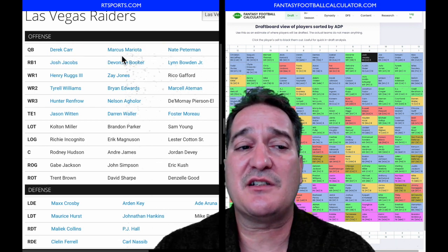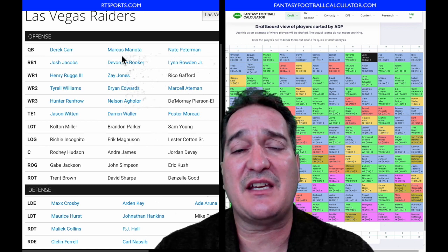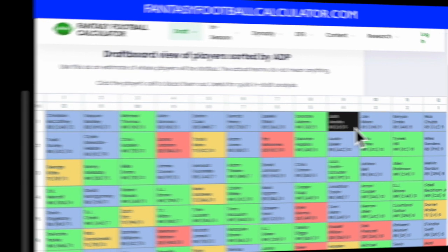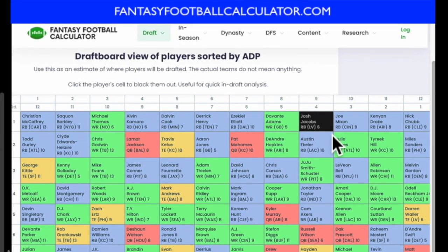So let's go take a look and see where Josh Jacobs is going in the average draft position. That'll help determine whether we can take him. Okay, here we are on the draft board on Fantasy Football Calculator, and you can see right here Josh Jacobs is going pretty much in the middle of the first round towards the end. I do like Josh Jacobs. I think this is about where he would be going. I probably would take Nick Chubb, Miles Sanders ahead of him, but I would take Josh Jacobs ahead of Joe Mixon and Kenyan Drake.